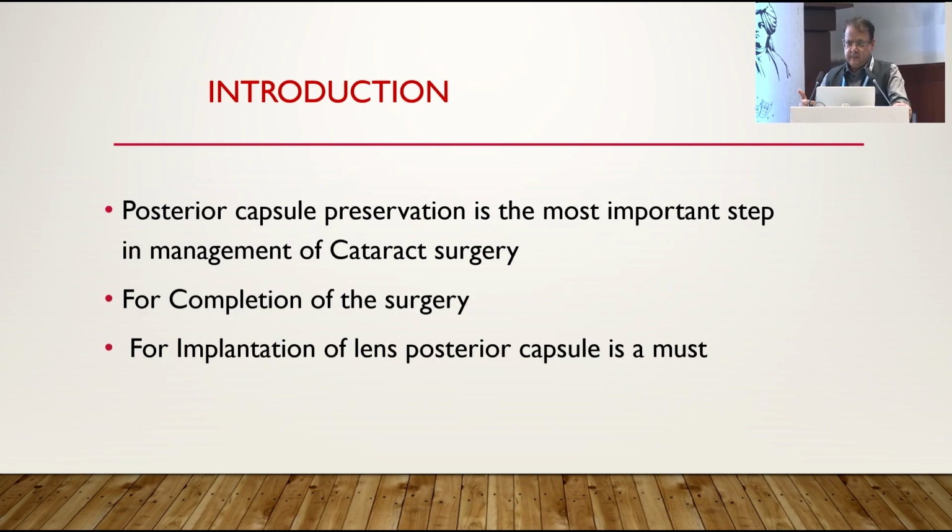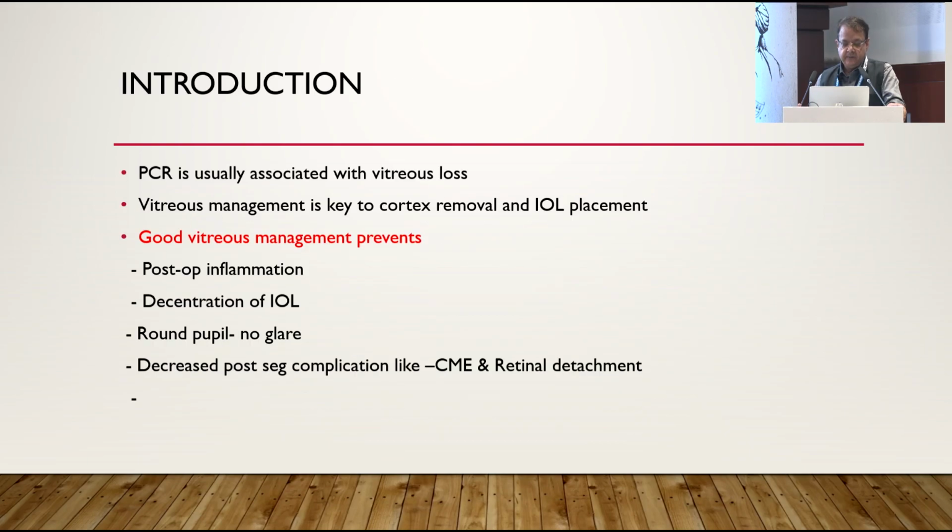It will be a more practical oriented talk and most of it will consist of videos. Posterior capsule preservation is the most important step in management of cataract surgery for completion of surgery and for implantation of intraocular lens. PCR is usually associated with vitreous loss. Vitreous management is key to cortex removal and IOL placement. Good vitreous management leads to decreased post-operative inflammation.